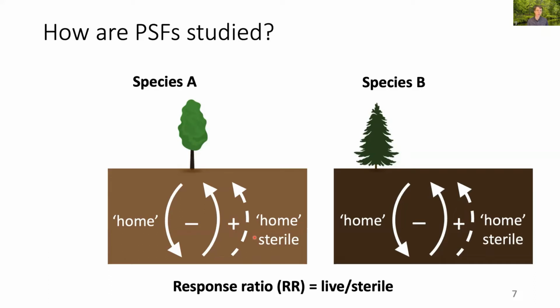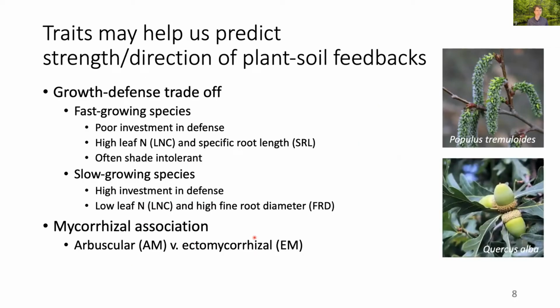But for us, trying to predict impacts and inform practices, we're really interested in what may govern whether a tree is greatly positively impacted by soil biota or negatively impacted. And so, like Laura was talking about with traits, plant functional traits are one potential framework to understand patterns and try and predict them. And today I just want to mention two main groups of focus.